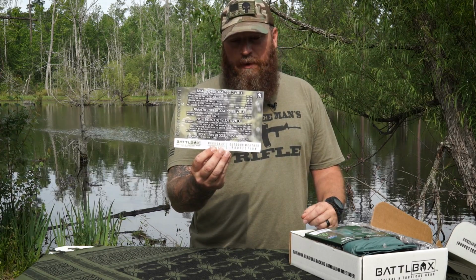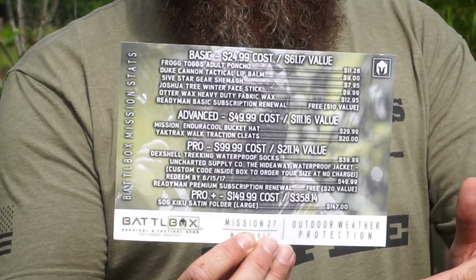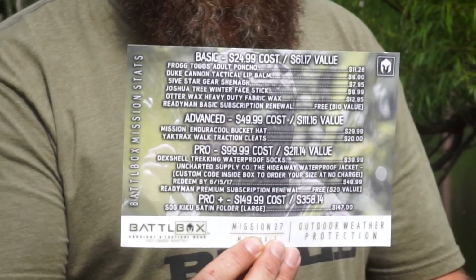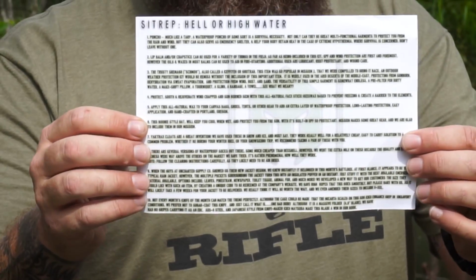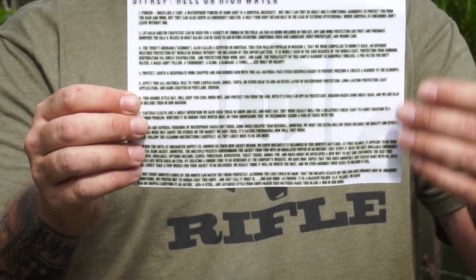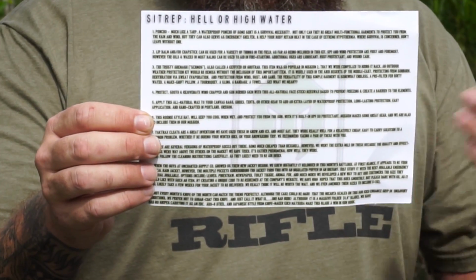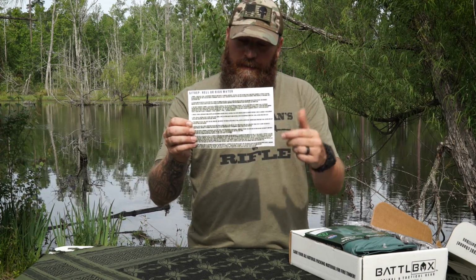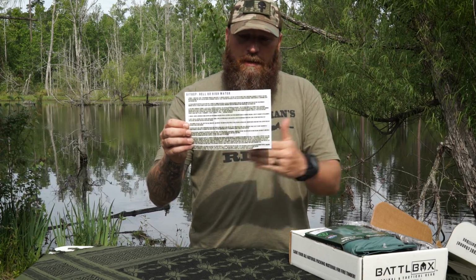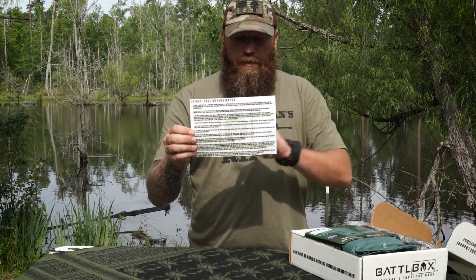Here is your sit rep card with each level of subscription, the cost of each level, and the individual items' MSRP. And on the back, as always, we've got a nice little write-up here from the CEO about the items, what they can be used for, etc. A lot of really good information on here, so be sure you read this. As you can tell too, he made the card a little bigger, so it'll be a little bit easier to read, so I encourage you to read that.